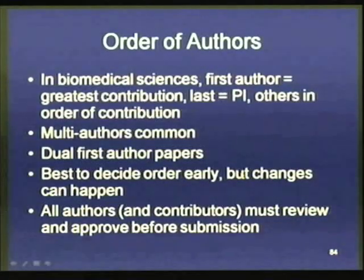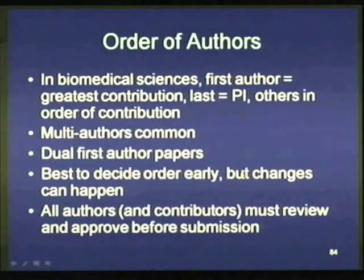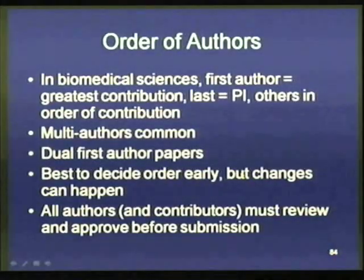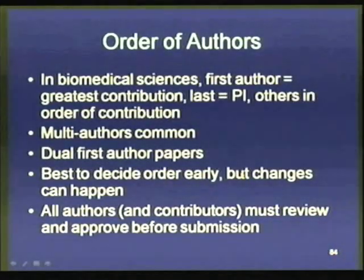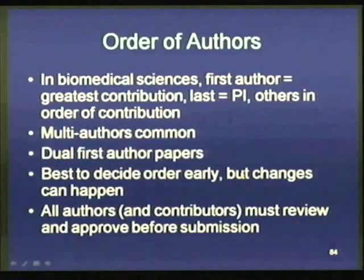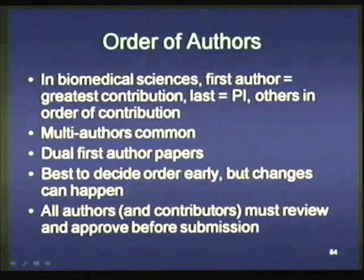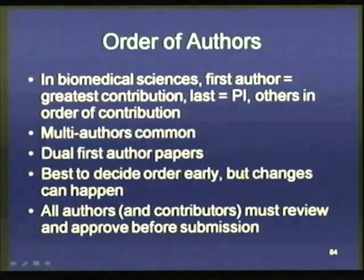Now, very often what you'll see is dual first author papers. So you'll see Smith, Jones, and all these other people, and there'll be a little asterisk next to Smith and Jones, and a footnote that says, these authors made equal contribution to this work.